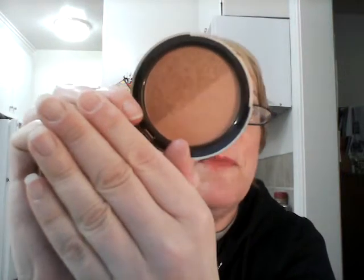I've showed you before my Too Faced Sun Bunny bronzer, which I use as a contour, which I just bought this year, and I just love it. Love it, love it, love it. Use it every day if I want a contour.